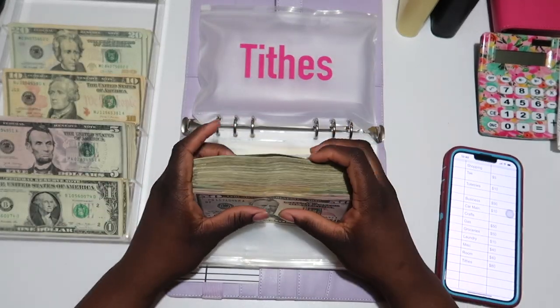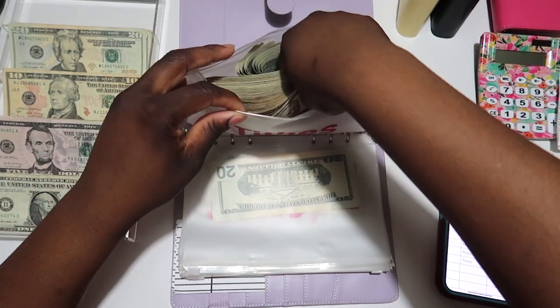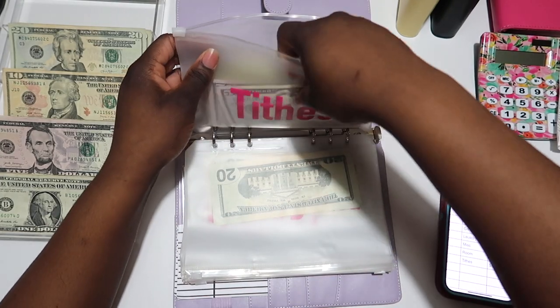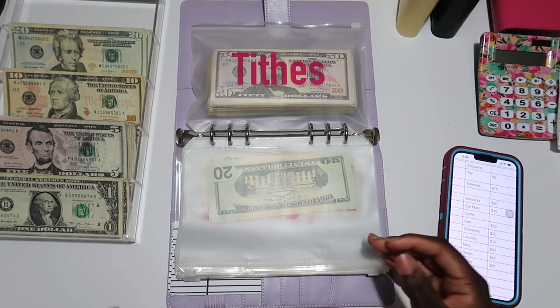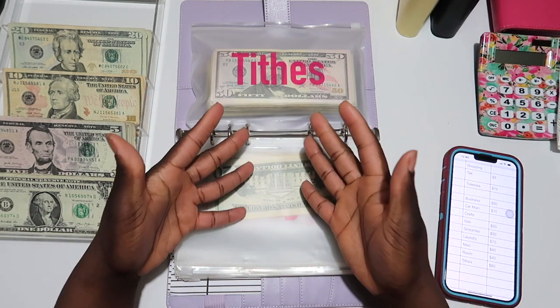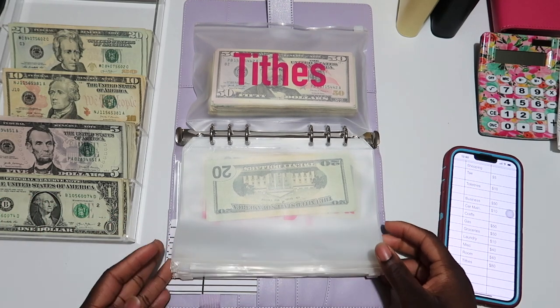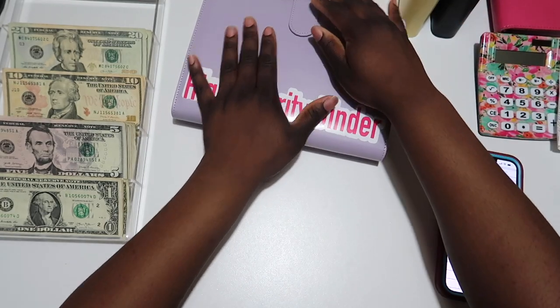Right? But give God 10% back of what you earn. I was thinking the other day, God blessed me with a job. He gave me strength to get up and go work. He keeps me safe to drive to and fro, and I get paid. So the least I could do is give him back 10% of my earnings.